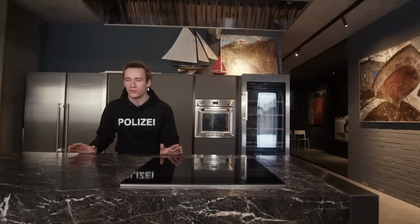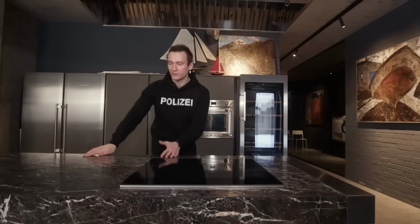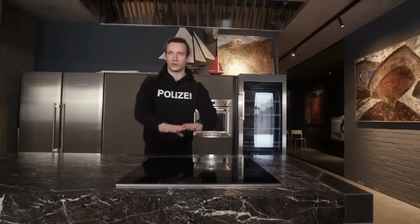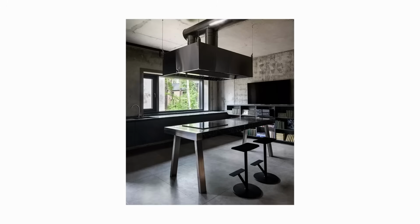Yesterday we spent the whole evening here. I assure you it's very convenient. You don't get tired at all. And at the same time, it is a functional area that is very convenient for cooking. That is ergonomics, height, space, all well calibrated.